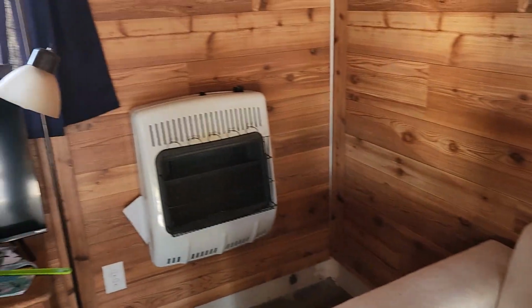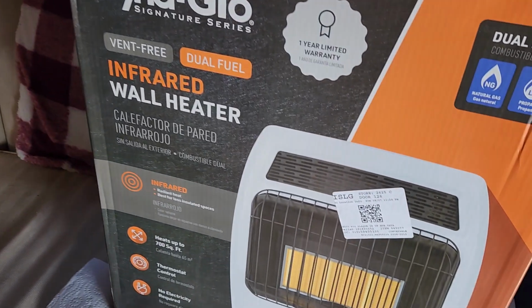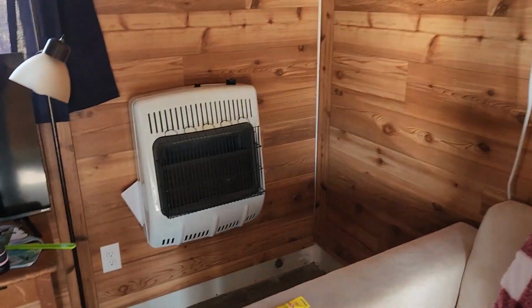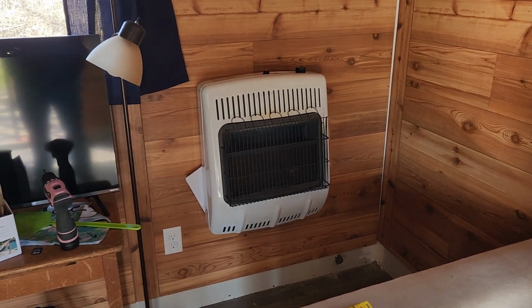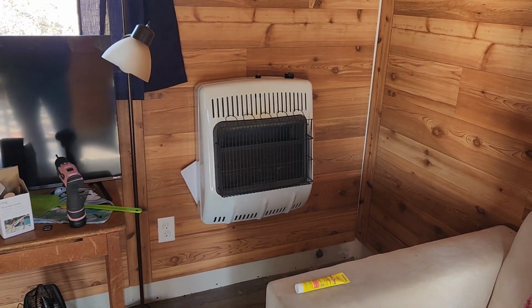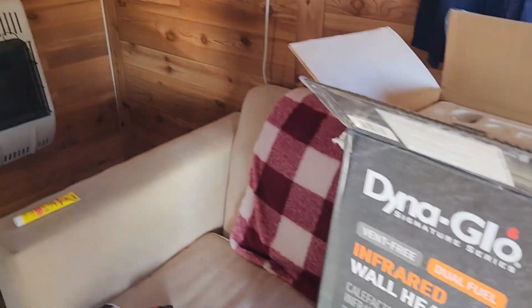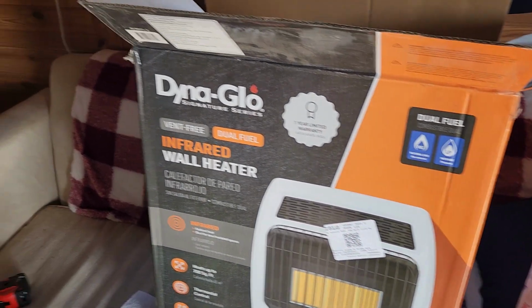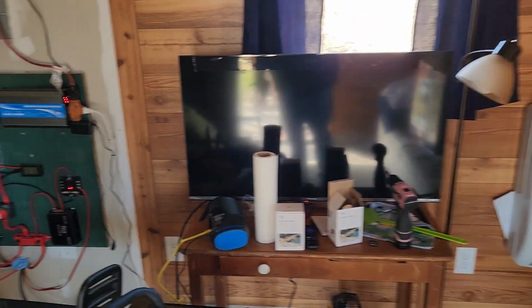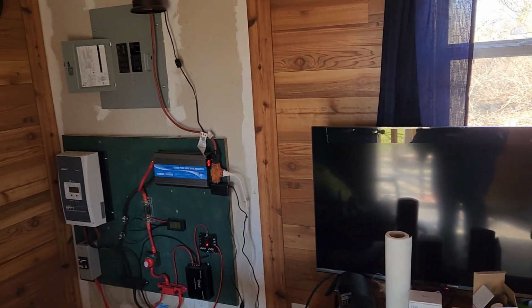The difference between the blue flame and the infrared is that the blue flame heats the air. That's why when I've used it before during the winter, it'll still be cool down below it. The heat rises because it heats the air. This works like the sun. It heats objects. It'll heat all of the stuff in the cabin, and that will heat up the air. So I think that will work better in these kinds of instances.